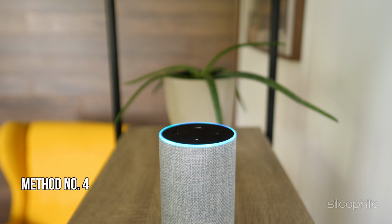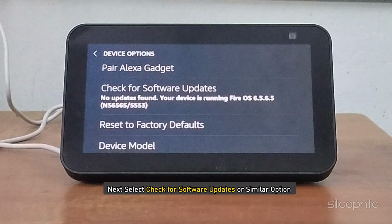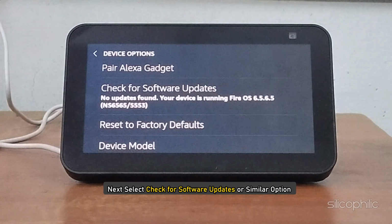Method 4. Check software updates. Update firmware. Ensure your Echo Show is running the latest firmware. You can check for updates by going to Settings, then select Device Options. Next, select Check for software updates or similar option.